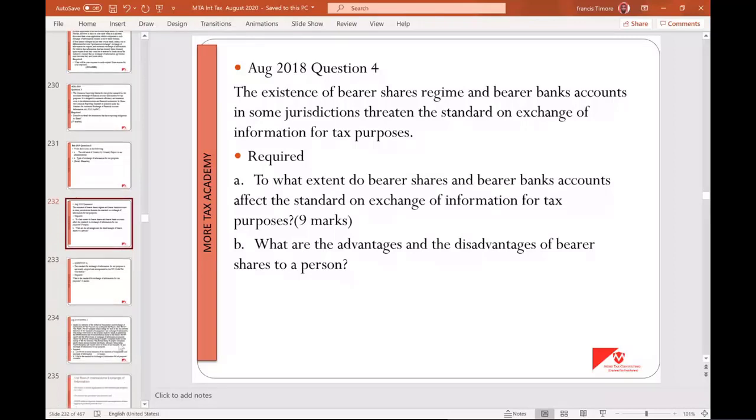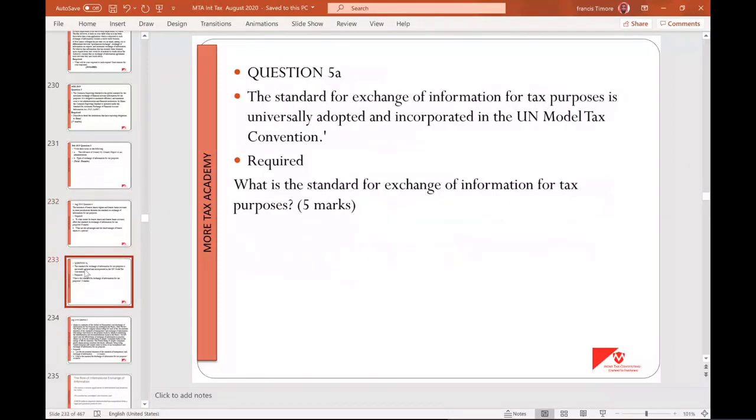Then in the same year, February 2018, we also asked another question. The standard for exchange of information for tax purposes is universally adopted and incorporated in the United Nations Model Convention. Required. What is the standard for exchange of information for tax purposes? We didn't end there. In 2016, we also asked a question. Sir, the UN Convention is the same as the OECD.